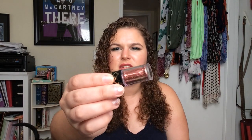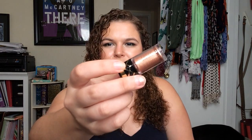And then these are two pigments that I got from MAC. This is from their Nutcracker Sweet collection. I have the glitter in the shade Raining Riches. And I have the shade Stardream. So they're both pretty. I have a lot of pigments because I love pigments. I love the way they look. They're some of my favorite things, but I don't use them near as much as I should. So now hopefully I will.